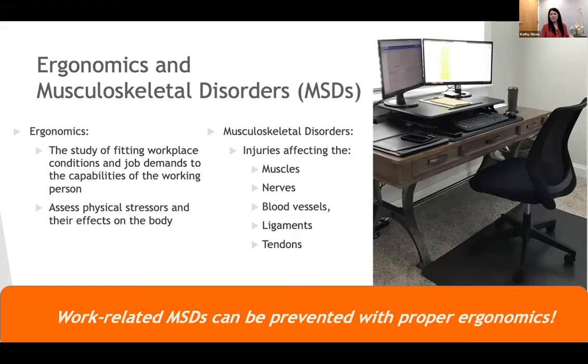Then just to define some of the buzzwords that surround this topic, we have ergonomics, which by definition is the study of fitting the workplace conditions and job demands to the capabilities of the working person. What that means is this is my body stature, this is my posture, and my work environment may fit me, but not someone else. So it's the idea of this is how I am and how can I set up my environment to not put additional external stresses and strains on my body. We can't really modify ourselves that much, but we can put some thought into modifying our surrounding environment to make the best setup.